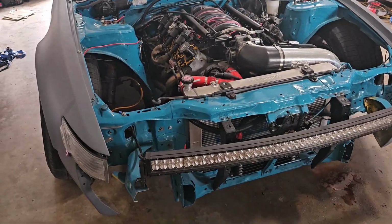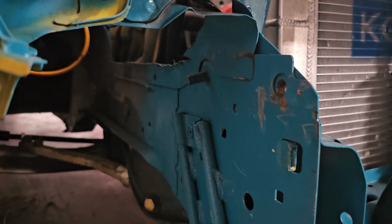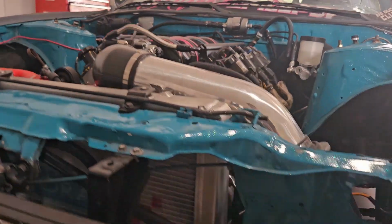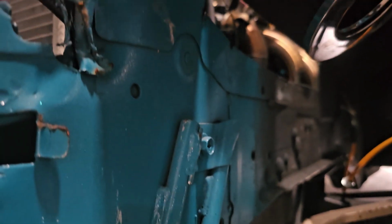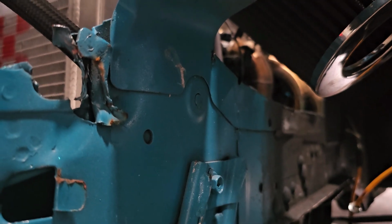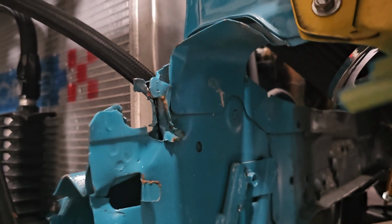Of course, nothing comes easy, so I grabbed some cereal to eat real quick. But this is what the crash bar or bash bar should go to, right? You got a stud, you got a welded nut, you go in there. This side, the nut is completely out. It fell out, so I'm going to have to weld a new nut. And the stud right there is broken, so I'm going to have to weld a new stud. So, yeah, slowly bringing this car back to life, man.